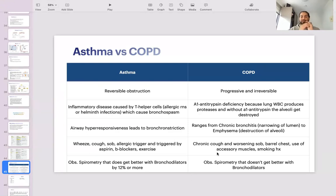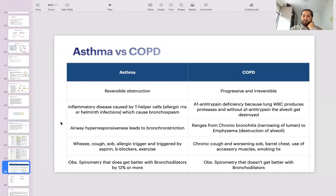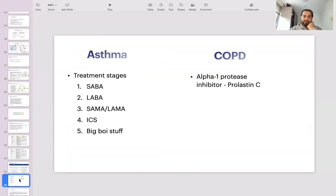And in COPD, you have your chronic cough. The word chronic is quite important here because COPD is chronic obstructive pulmonary disease. You have worsening shortness of breath. They have a barrel chest, and you'll see use of their accessory muscles as well. They adopt a tripod position, hunched over, trying really hard to breathe, and these people generally have a smoking history. Another difference I mentioned during spirometry is that you'll observe a change with bronchodilators in asthma of 12% or more, whereas in COPD you won't see that difference.